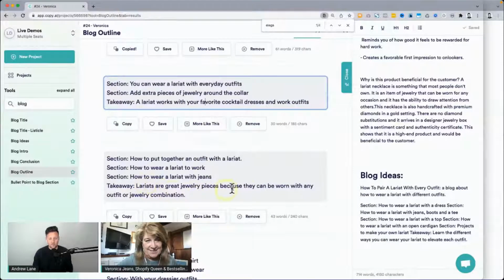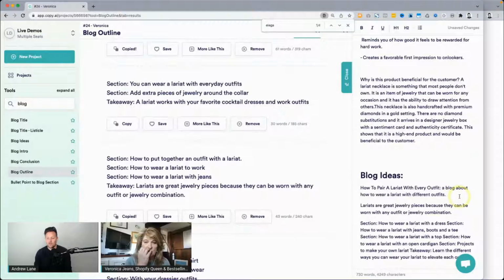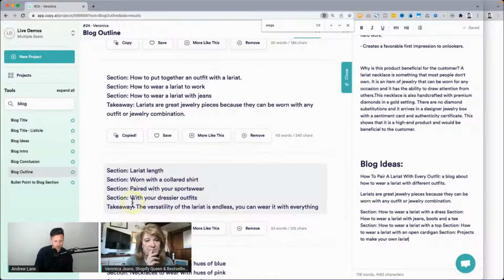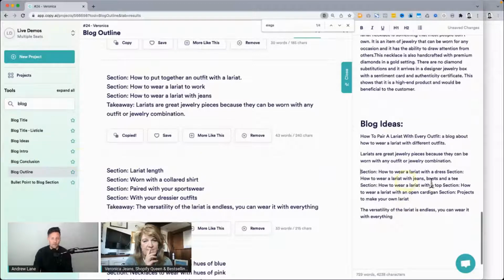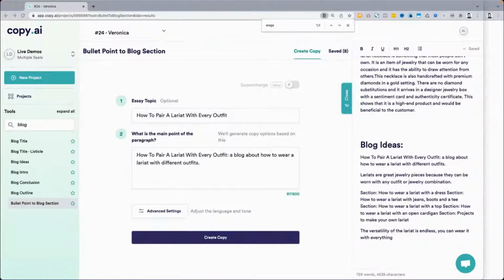Lariats are a great jewelry piece because they can be worn with any outfit or jewelry combination. Like, that's a good takeaway. It's a good takeaway, and that's also a good selling point on your product page. So see how you can mix and match as well. You can wear it with everything. These are good takeaways. Yeah, so this is also the blogging tools for longer form. Now we could go ahead and look at a bullet point to blog section. And this is where we can start to expand.